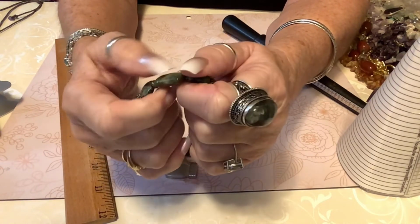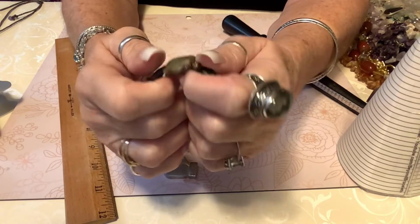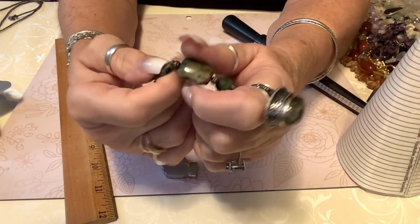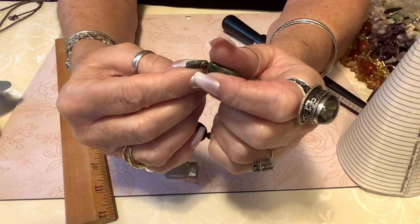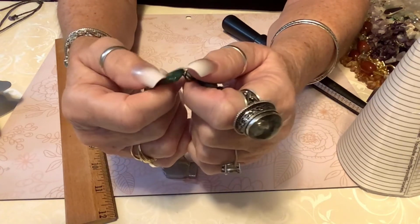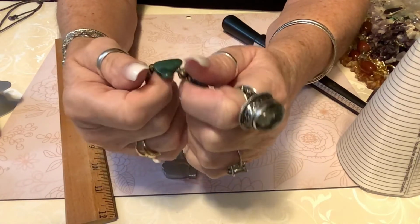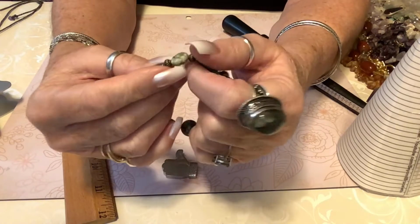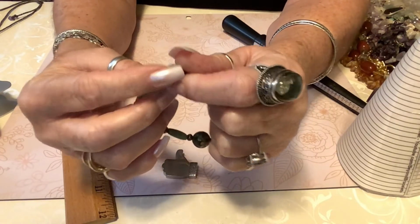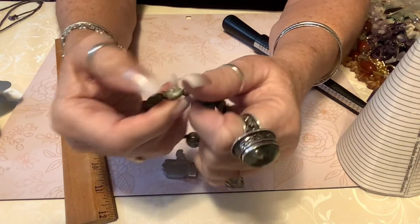This looks like an agate. That looks like, I don't know what that is. That's gorgeous. That looks like a banded agate of some kind. That's pretty. I have no idea what that is. That's gorgeous. Look at the circles. And it's kind of faceted.